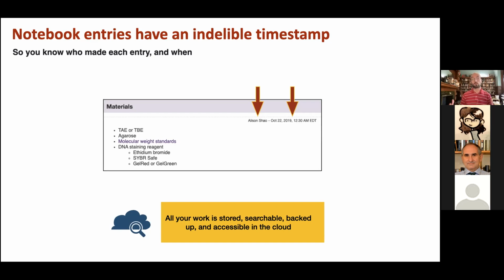And because all of the data are being stored in the cloud, they are accessible from anywhere. And because they're backed up, you won't have to manage separate backups within the lab. It's all taken care of for you by LabArchives.